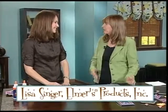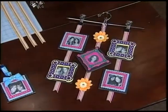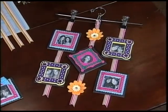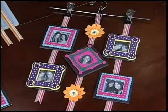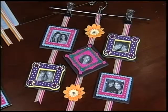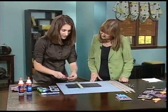Lisa Singer joins us from Elmer's, and I love this project that you've brought with you. Tell us a little bit about it. This is a great project that helps you recycle products that are already in your home, such as a skirt hanger, as well as some binder clips that I'm sure many people have several floating around in their drawers. Drawers everywhere. So how did we get started with this? It looks really easy to do. It actually is really easy. There's a few steps, so we'll go ahead and jump right in.